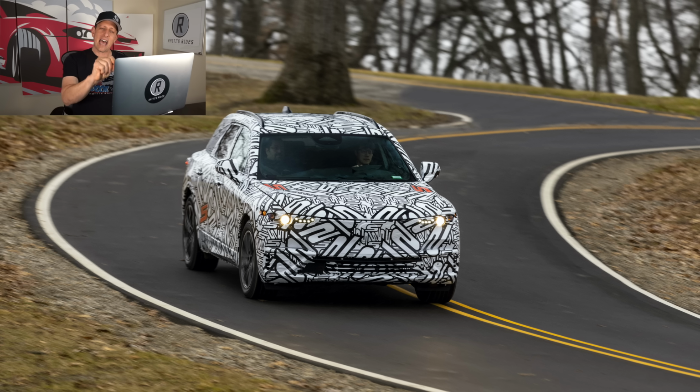I'm also seeing a lot of body design from that concept vehicle that Acura unveiled at the Pebble Beach Concours. We unfortunately were not able to make it, even though we were invited by Acura to film that concept vehicle of a EV SUV. I remember what it looked like in the pictures, and I could tell from the front there that it does have a lot of resemblance.